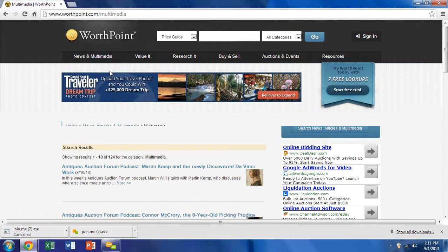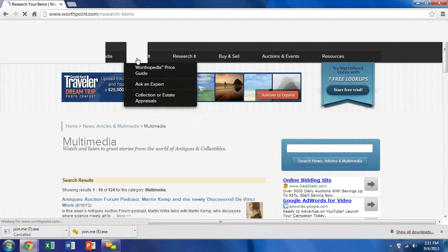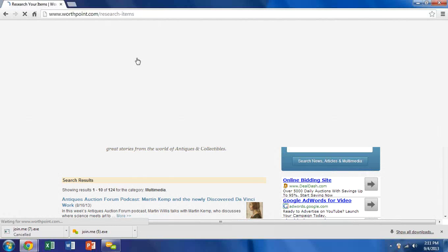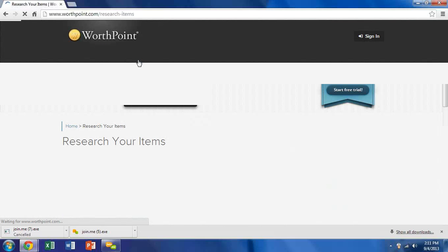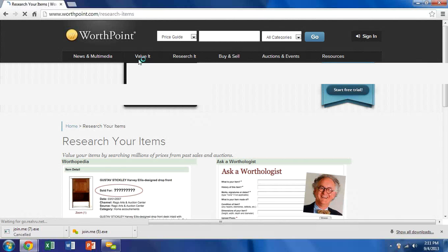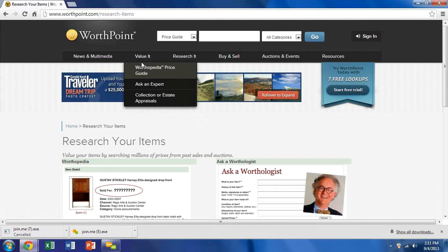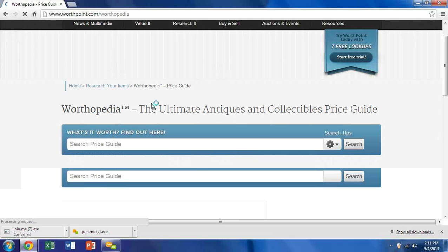The next area is the value of it, and this is a very invaluable area. So this allows you to really get into the nitty-gritty specifics of researching your items. There are currently more than 150 million prices from over 350 data sources, including eBay, Proxybid, and other sites. And if you use the Worthopedia price guide, you'll see that information.